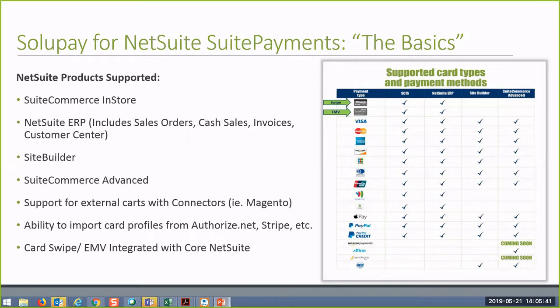So they have SuiteCommerce In-Store or SCIS, NetSuite ERP, SiteBuilder, SuiteCommerce Advanced, and SuiteCommerce. When you look at the roadmap and what we've done, we were really the first to innovate and support EMV transactions. And really, we're one of the premier providers of support for SCIS, which is the point of sale solution for NetSuite. But even if you do not purchase it, and a lot of folks, maybe just wholesale distribution, may feel like, I don't need a full-blown POS. What they've been doing is asking us, hey, can I accept EMV payments or swipe cards? But again, we recommend you just use our EMV card readers with NetSuite ERP without SCIS. So we went out and built that as well.